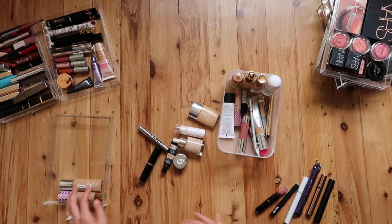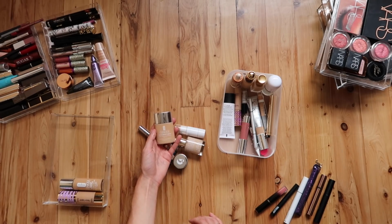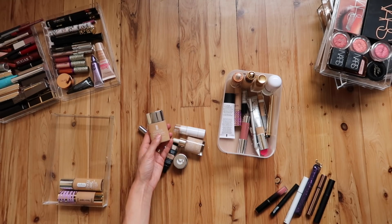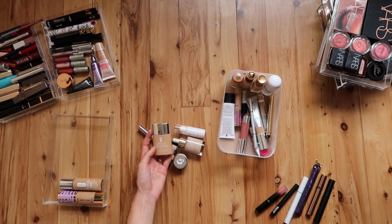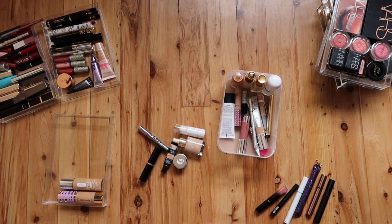I also have the Even Better Glow. This one is a little bit too light for me, and this one has actually got salicylic acid in it, so it's supposed to have skincare benefits at the same time as making your skin look flawless and natural for day to day. So there's a bit of SPF. However, the last time I applied it, I didn't love the finish, so I'm not sure if maybe I applied it differently, but I've had it for too long. It's a bit too light, so I'm going to part ways with this one.